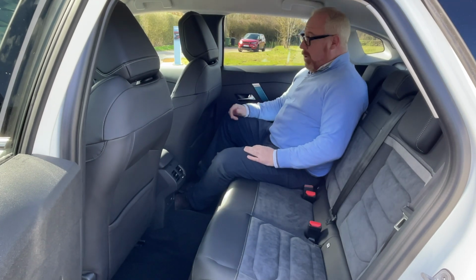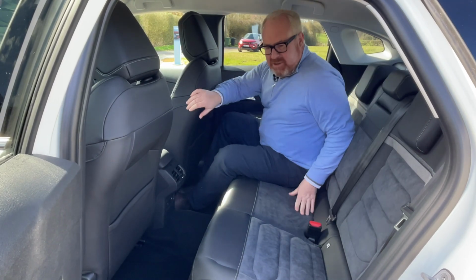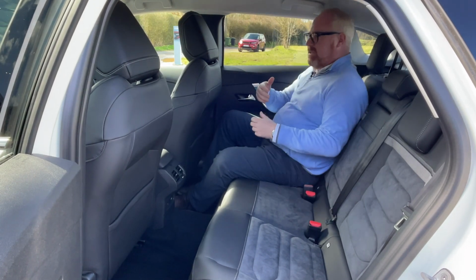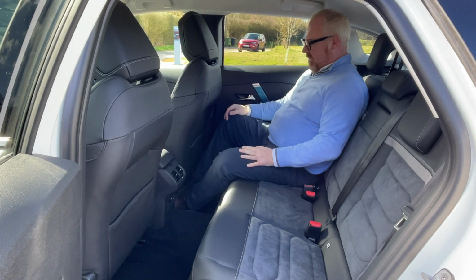Rear seat space. No, it's okay actually. It's all right. The only thing I will say, you've got to have these head restraints up, because if you don't, they dig into the back of your shoulder blades. But that's the same as they are in the standard EC4 anyway.